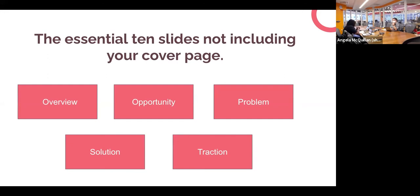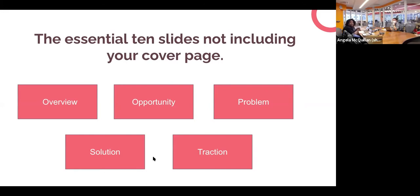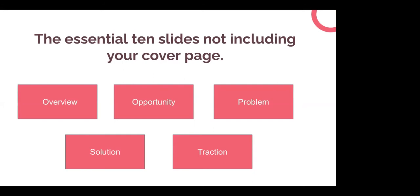Let's see who we have that might give me an example. Samantha, are you on? Yeah, I'm on. You're on, okay. What is your solution that you're providing? Sure, so just as a background, I have a mobile app that's a weight loss competition app. And so my solution is providing a tool for motivation to help people lose weight.